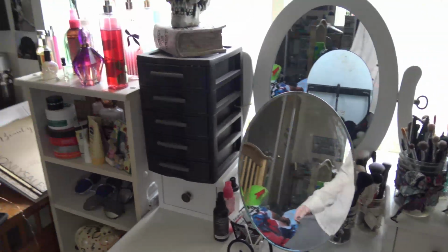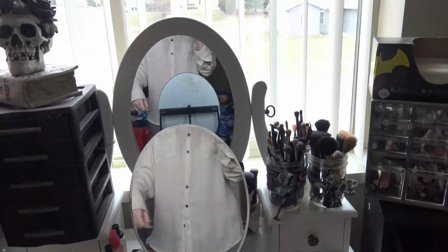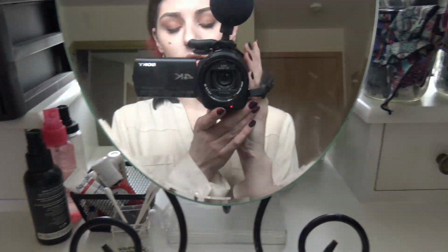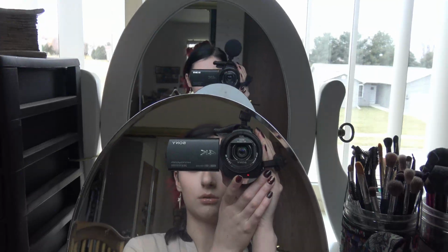And if you see, yes, I have a shirt on and then sweatpants. Welcome to YouTuber life. So to be honest, I don't remember where I got this vanity. Maybe Target. I got it a really long time ago, so I'm not really sure. This is where I sit to do my makeup.